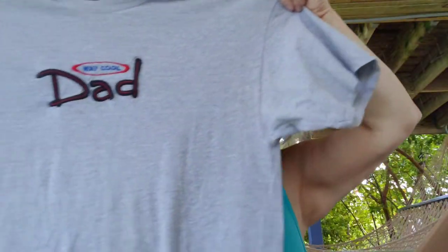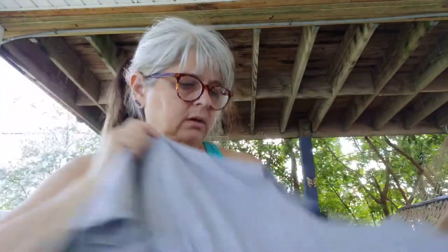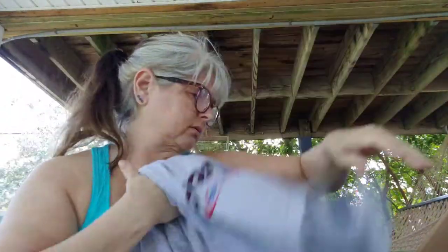This one's not stained, but it says Way Cool Dad. It's from World's Greatest Dad. So I guess it's an appropriate time, but I'll have to check, isn't Father's Day this weekend or next weekend? It's probably too big for my dad, but I'll just give it to him probably. He can wear it for hiding from my mom.